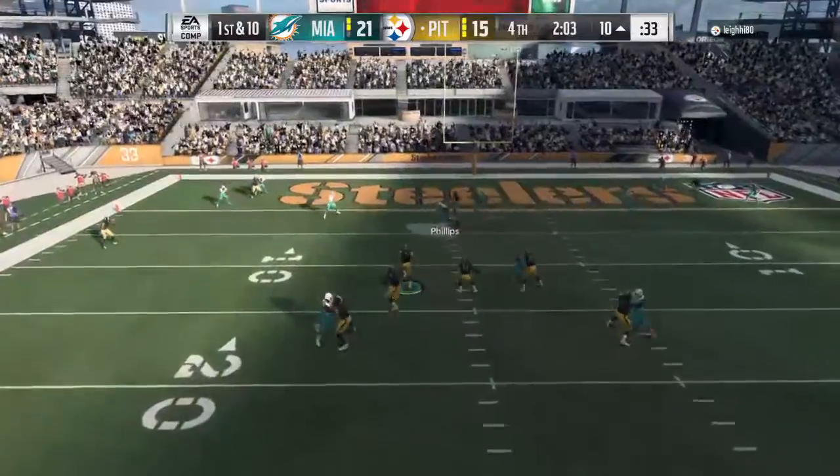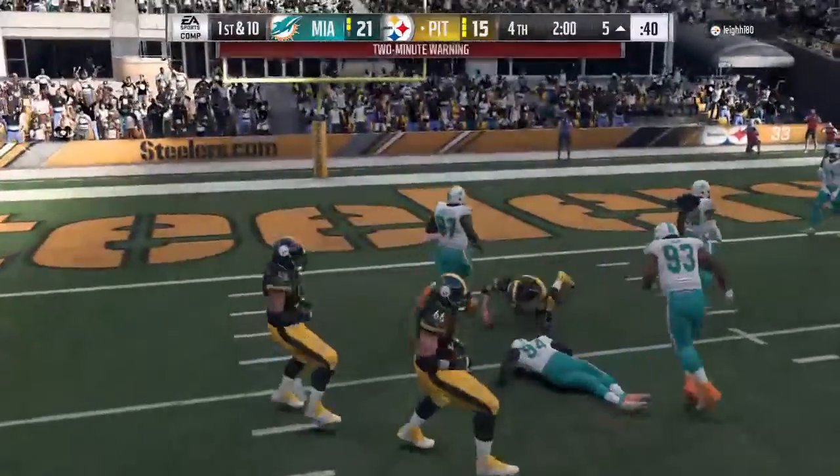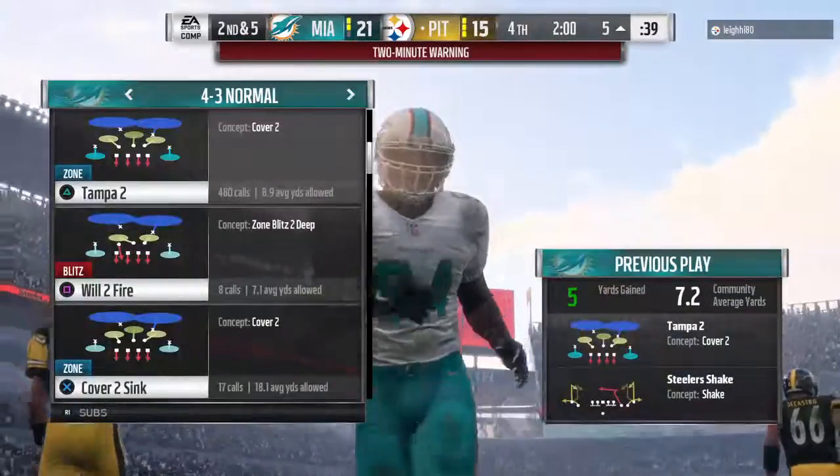They'll throw on first down with Roethlisberger. Being chased out left. He'll get 5 out of the scramble. It's 2nd down.